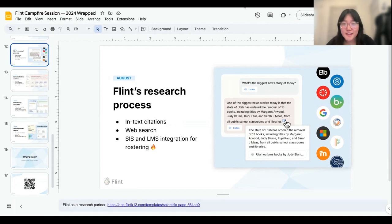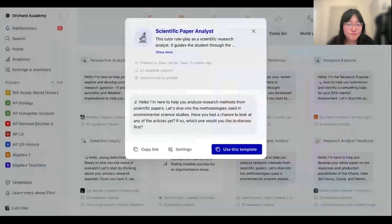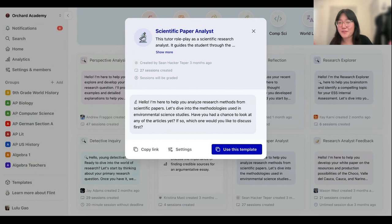And here's an example of a template that does this, where the teacher created a scientific paper analyst to help students understand the research methods used in various scientific papers. The students were able to share with Flint a link to a paper that they've been looking at, and then Flint could help them understand what's not only in that paper, but also additional context around that topic, because it could do further research for the students and show them where it's getting that information also.